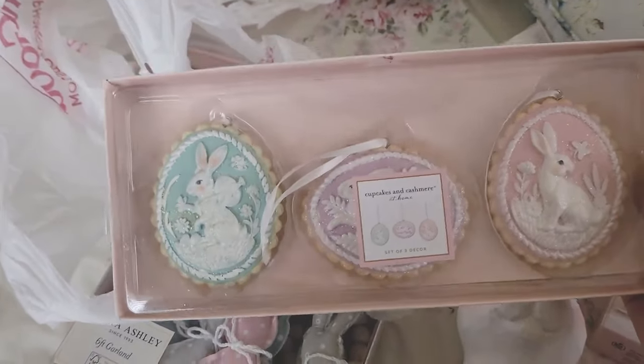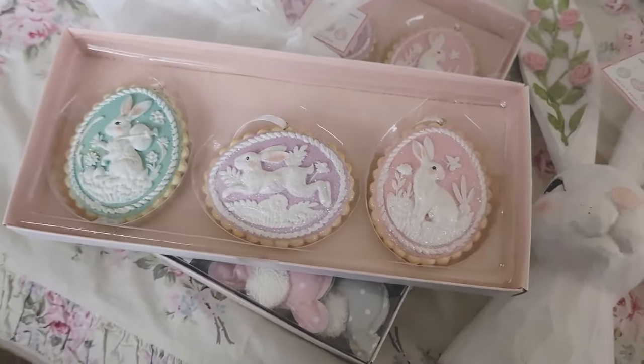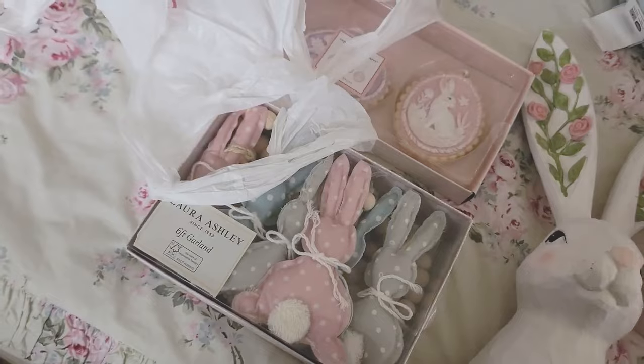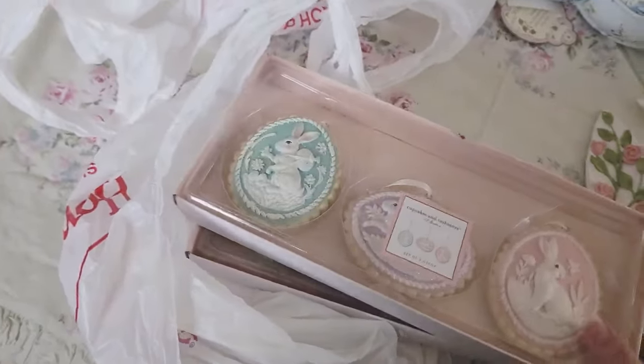I kept out my Christmas tree so I could decorate it for Easter. I'm going to decorate right after this, so that's why I wanted to show you the few things that I got, because I'm gonna start decorating. So I got 2 packs of these ornaments from Home Goods.